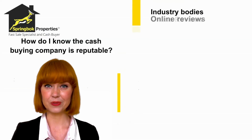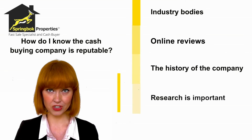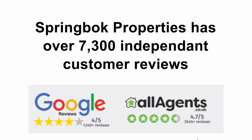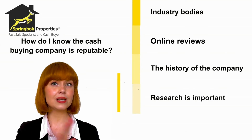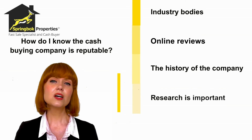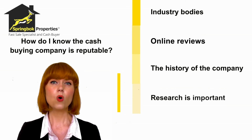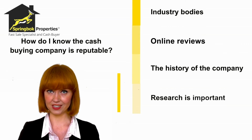So how can you tell if a cash buying company is reputable? Well, this is very simple. Just look at which industry bodies they're associated with and the online reviews they've got. There's the Property Ombudsman, the National Association of Property Buyers, and there are Google reviews, as well as different review platforms. And take a look at their history. Have they been around for at least 5 years or so? Researching will give you a fair idea whether you're dealing with a reputable company or one of the companies that's just sprung up and may not be able to fulfill their promises.